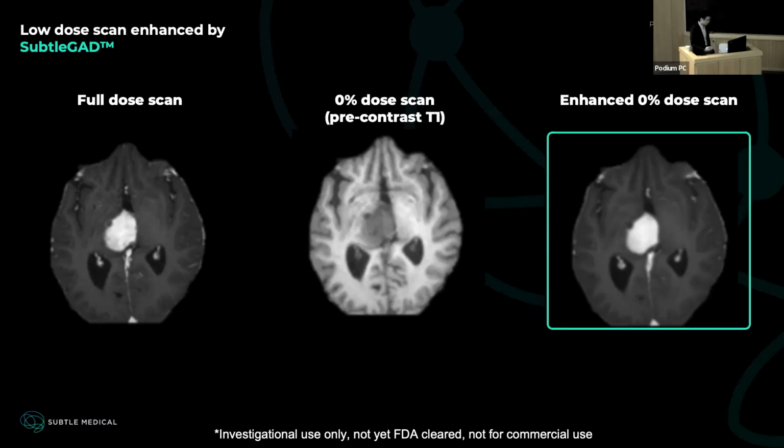And we also try to explore the limit, try to push this technology to its limit to completely eliminate the contrast injection. And this is just one example to show a fully synthetic post-contrast image created using the pre-contrast image, along with T2 and FLAIR images acquired as part of the study. And this technique could be useful in patients where the gadolinium is contraindicated, unavailable, or the post-contrast image is severely motion corrupted.